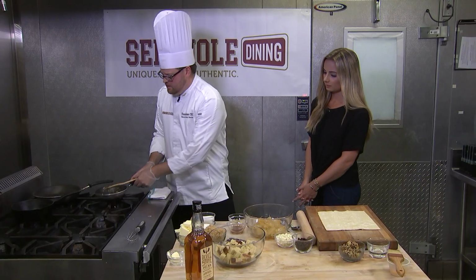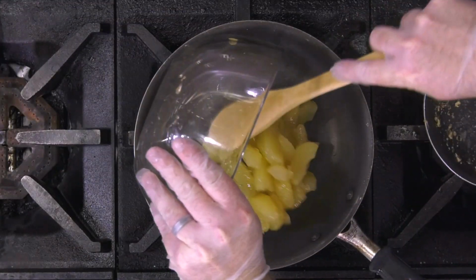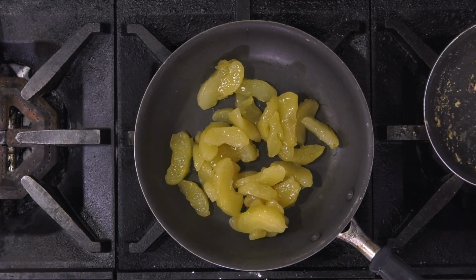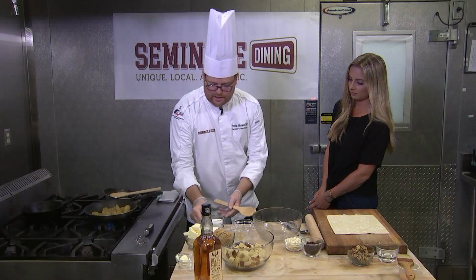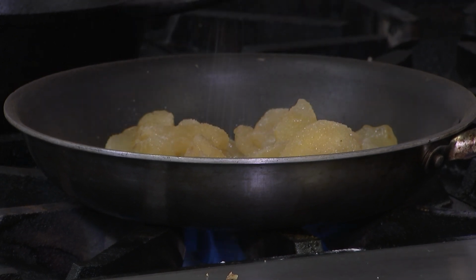All right, next, we wanna work on the spiced apples. You can pick up a canned apple at the store, it works great. So I've got my pan nice and warm, and a little bit of vanilla, some of the bourbon, and just a little bit of sugar. We're gonna let these cook down for about 3 to 5 minutes.